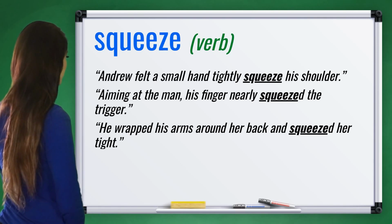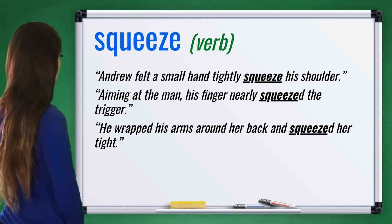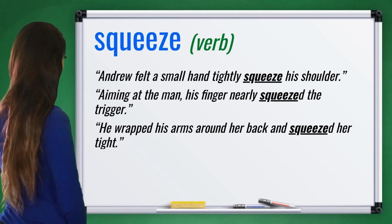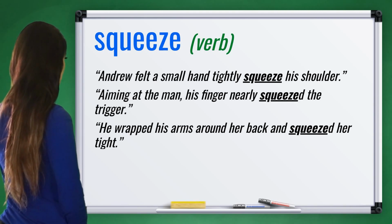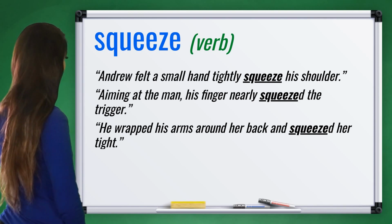The third exemplar. He wrapped his arms around her back and squeezed her tight. Now, repeat after me. He wrapped his arms around her back and squeezed her tight.